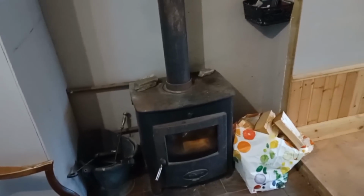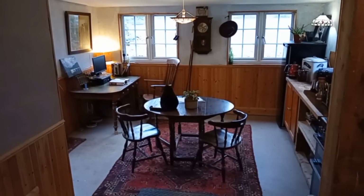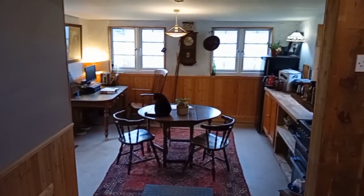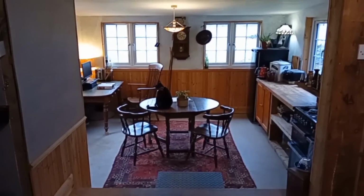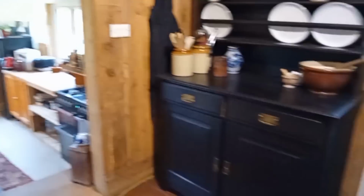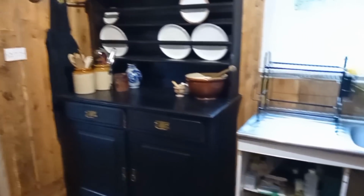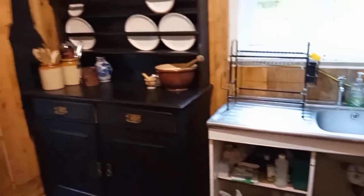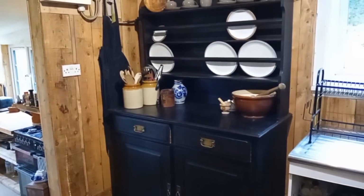The stove works quite well, but it doesn't really throw the heat down into this part of the kitchen, which is the new part. It's very lovely and light down there, but it's cold, and it's impractical because the fridge and the cooker are down there, but all of our utensils and plates and the sink is up here. So it's split over 2 levels, and it's just not practical at all.